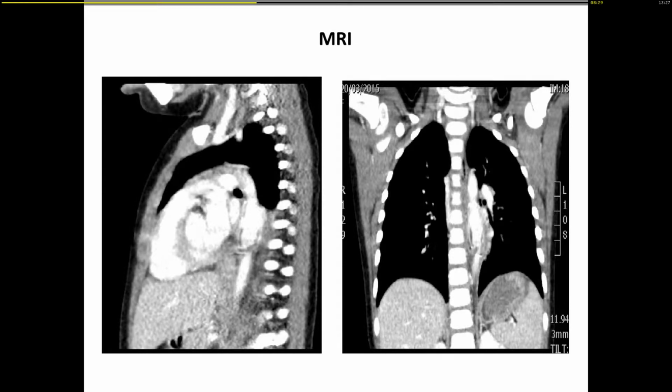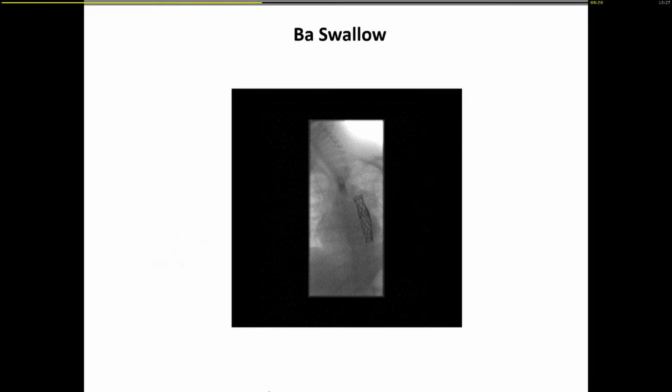This is an MRI 2 weeks later, which still looks pretty ugly. It doesn't look safe. There's still a soft tissue mass around the stented aorta. And this was a barium swallow, where again you can see the esophagus is almost in direct communication with the aorta behind it. But no actual leak.